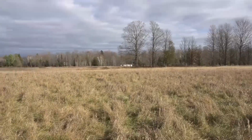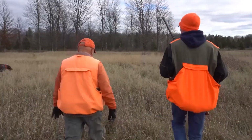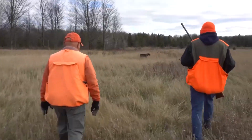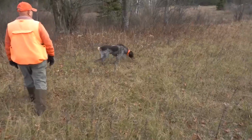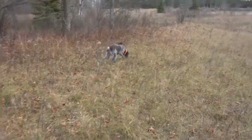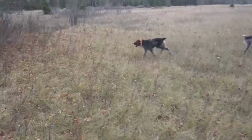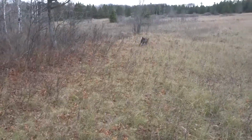I've got 2 German wirehairs. They're the same parents, a litter apart. We trained them specifically for birds. We use them for grouse and pheasants. Some people use them for waterfowl. They're a little bit hardier dog. Obviously they've got the beards. That's what they're famous for.